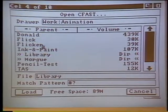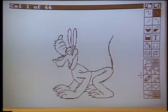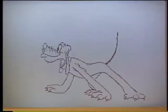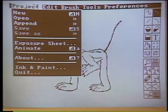In addition, we've included animations from the morgue, films and shorts. And this is what a Disney animator was able to do with that very same notion, using quite a bit of exaggeration and just basic Disney magic. Could we see something in color? Yeah, absolutely. The program also fully supports color, and what I'll do is I'll take one of the included animations and color it in for you very quickly.